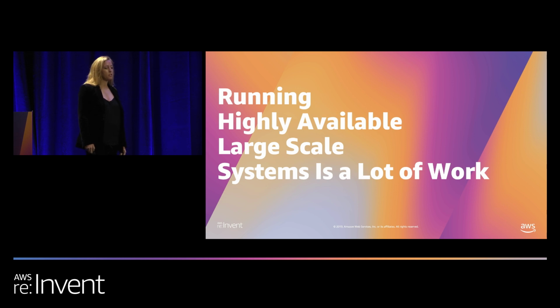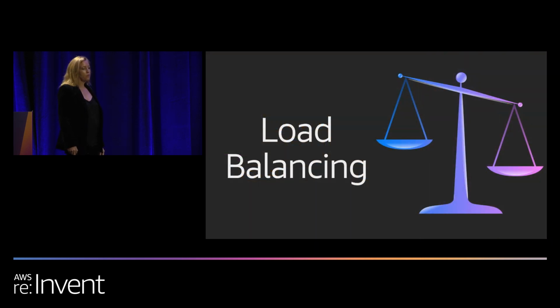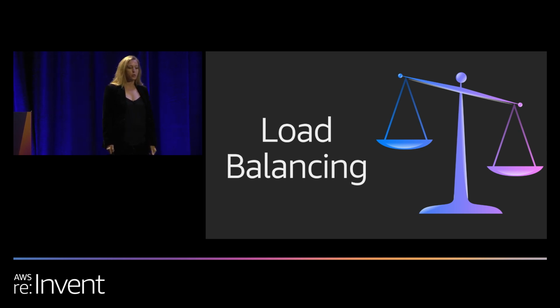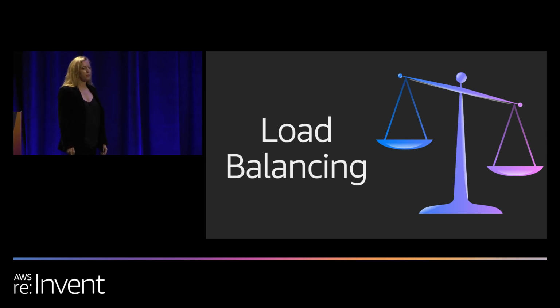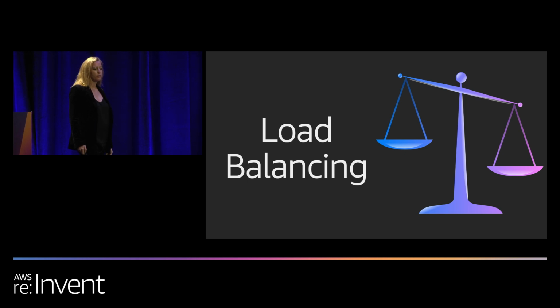Now, let's turn to why so many customers are adopting Lambda. It's because running highly available, large-scale systems is a lot of work. First, you need to ensure that your system has load balancing at every layer of your architecture. You do this so you have redundancy in your architecture, but also so that you can handle more traffic than a single server is able to serve.